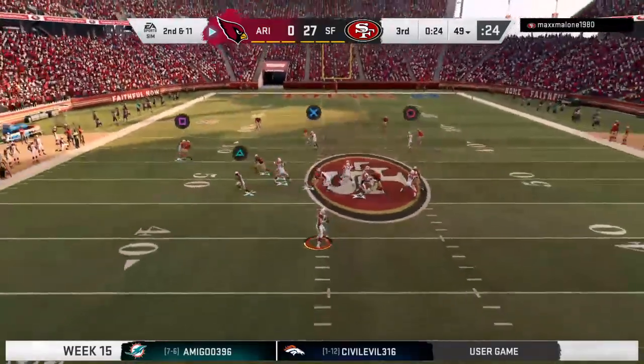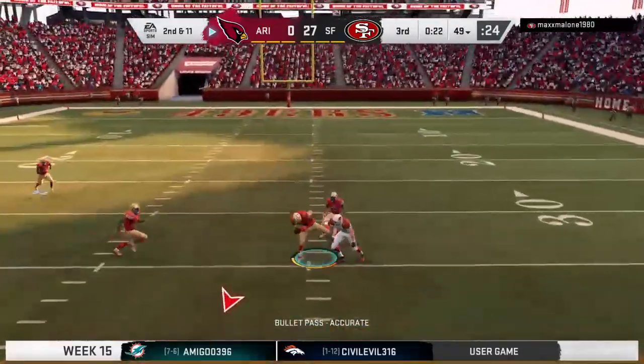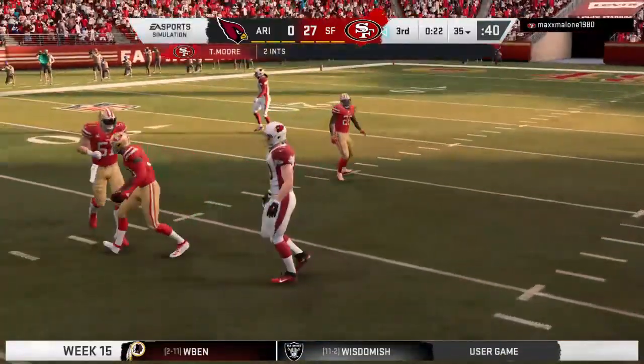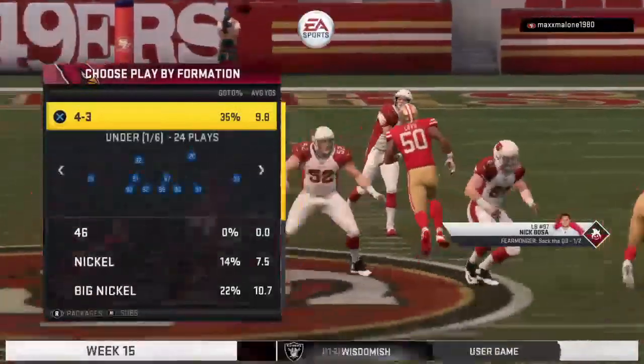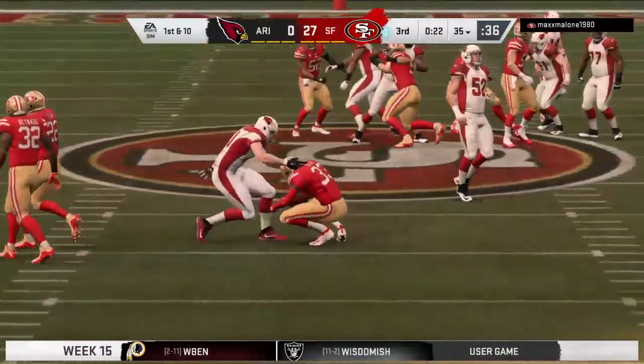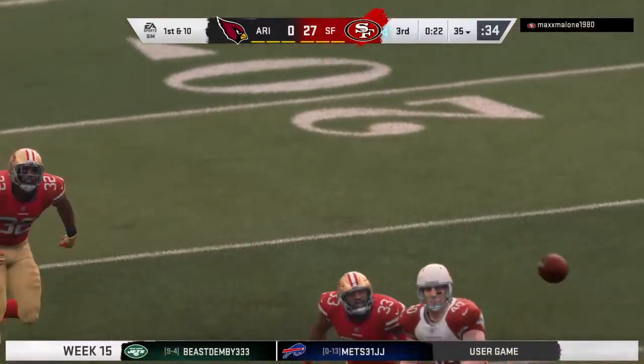A play fake, and it's Darnold. And he's going to be intercepted a 3rd time. Picked by Tarvarius Moore. That is now 7 interceptions between last week and this week. 3 in this game, 4 a week ago.